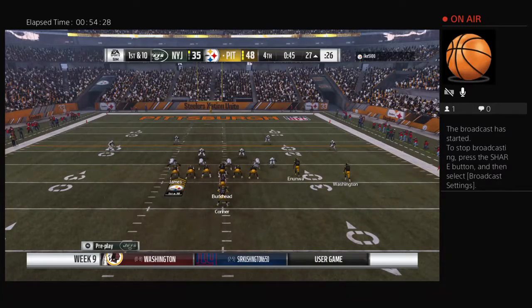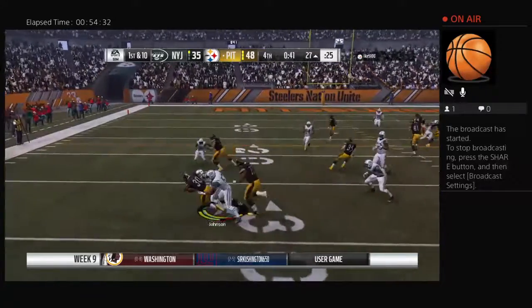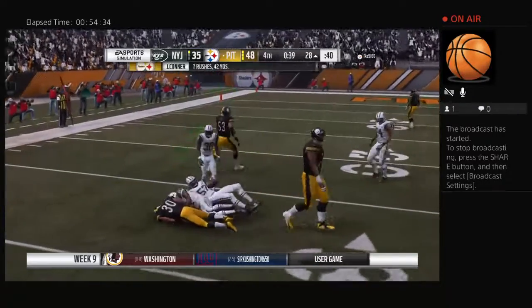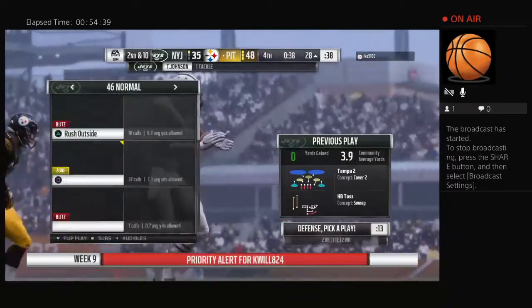Hurry up, here we go. Green. Now they'll run it on the toss. Looking for a crease, can't find one. Stopped at the line of scrimmage. The tackle by Tremaine Johnson.